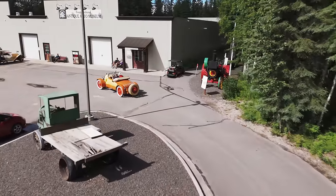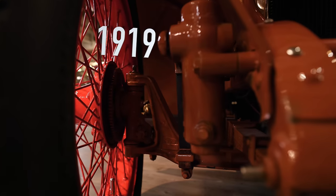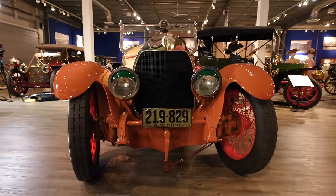The Argonne Motor Car Company, based in Jersey City, New Jersey, operated for only 2 years, from 1919 to 1920, making these cars even more collectible. Their slogan was, "Sells without demonstration," which was like saying, "Trust us, this car is the best."